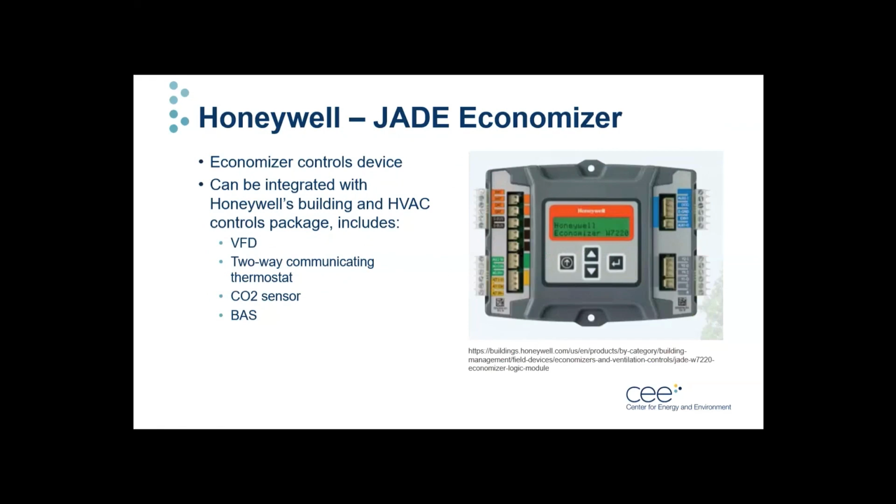The Honeywell Jade economizer provides advanced economizer controls for an RTU. So the Jade allows multiple sensor inputs, including mixed air temperature, outside air temperature, outdoor air enthalpy, and CO2. So in addition to the economizer controls, additional technologies can be incorporated in the advanced RTU retrofit solution. So this includes a variable frequency drive, demand control ventilation, a web-enabled thermostat, fault detection and diagnostics, and then building automation system integration.